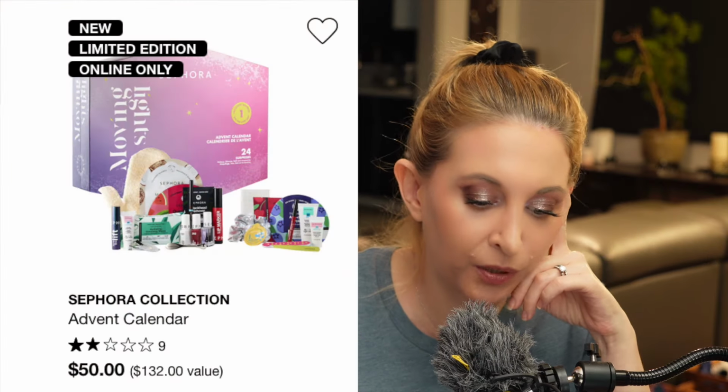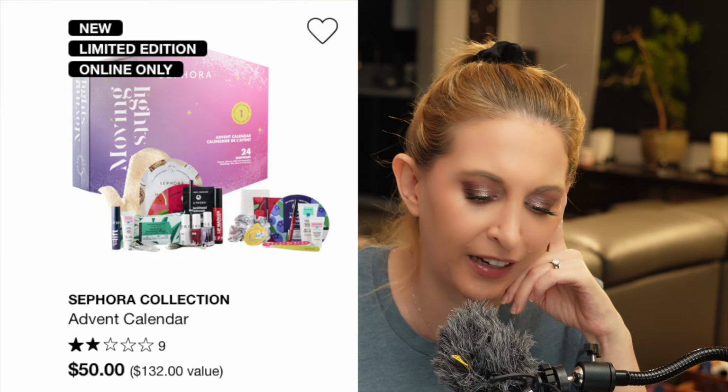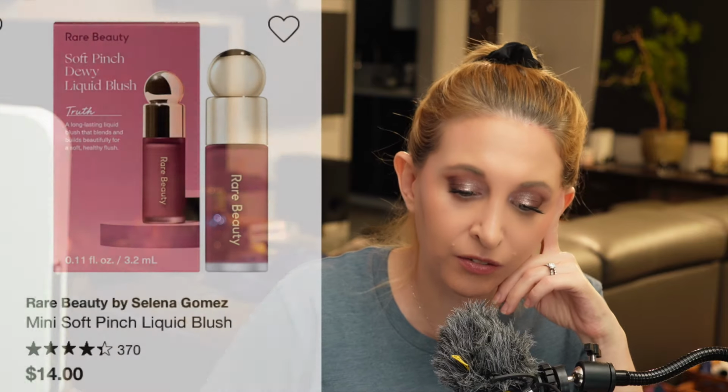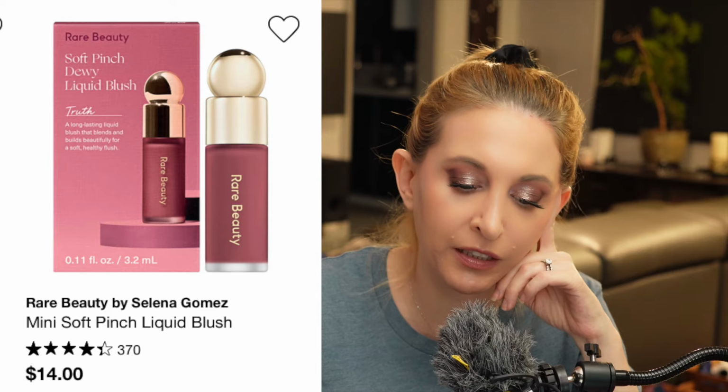We have the Sephora Advent Calendar. I think that's BS that this is a bestseller. I don't know. No thank you. There's nothing in there that looks interesting to me at all. Another Rare Beauty blush. The mini. I definitely would buy the mini if I was going to buy any from Rare Beauty.